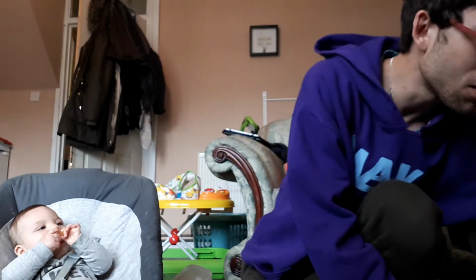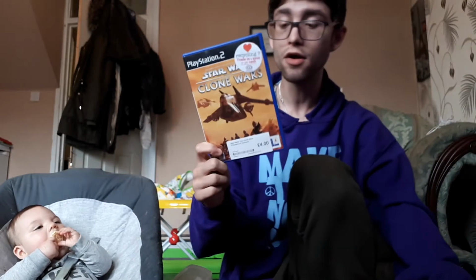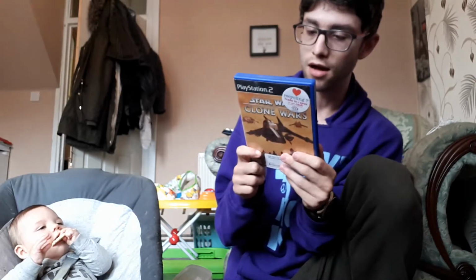But yeah. So these are all shovelware games that I didn't have. Some of them look good, some of them look pretty basic. But there is one in here that I'm very glad to have. The game's not the greatest, but I'll show that one first, but I needed it. And that is Star Wars The Clone Wars. It's not based on the TV show, it's based around the second movie.